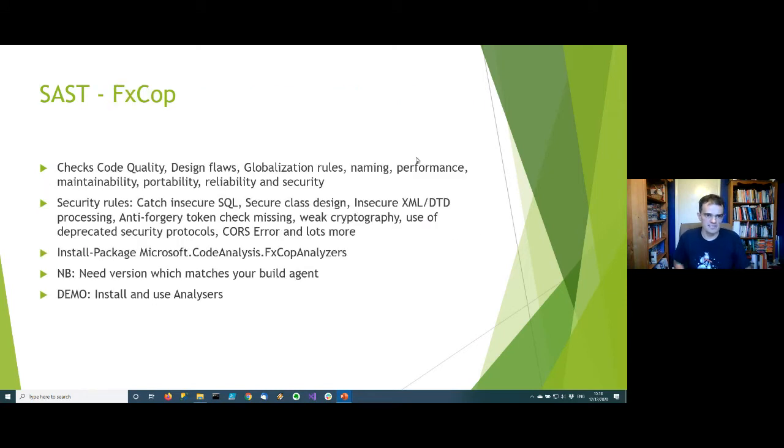So FxCop, it tests for a load of stuff, not just security. Code quality, design flaws, globalization rules, portability, reliability, etc., and of course security. So in terms of the security flaws it can catch, it can catch insecure SQL, insecure class design, data type definition processing, anti-forgery tokens missing, weak cryptography algorithms, et cetera, lots more. So what you do to get this, you install this package called FxCop Analyzers. And a hint here, you need a version which matches your build agent, otherwise it won't run once you check in.